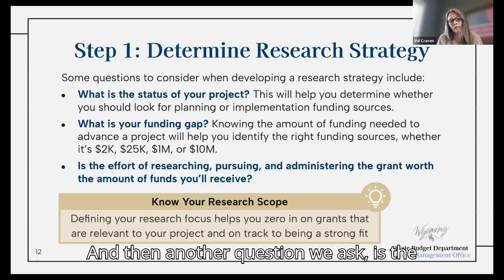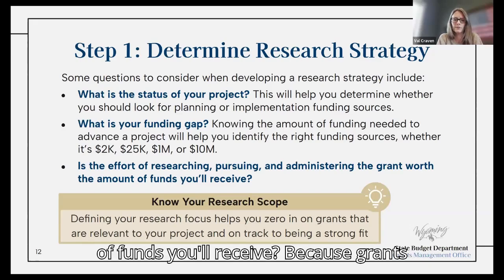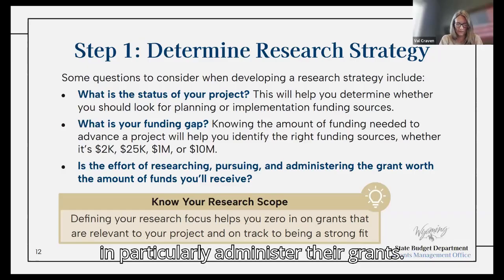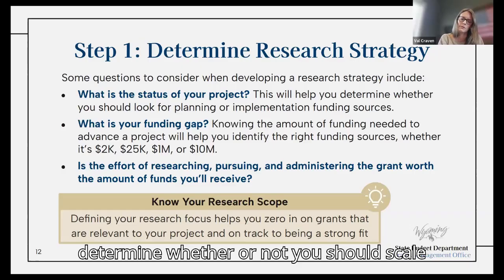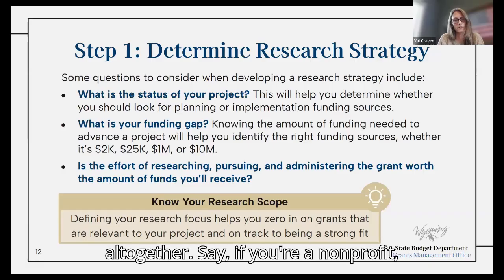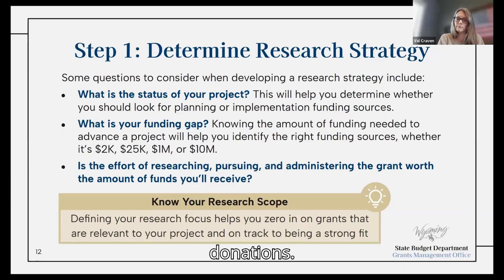And then another question we ask is, is the effort of researching, pursuing, and administering the grant worth the amount of funds you'll receive? Because grants are not free money. They take a lot of time and energy to research, pursue, and in particular administer. So if you look into that, you may have to determine whether you should scale to the appropriate funder, maybe foundation funding versus going after a federal funding source. Or you may have to think of a different funding mechanism altogether. Say if you're a nonprofit, maybe that gap could be covered with donations.